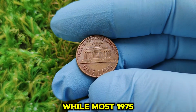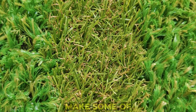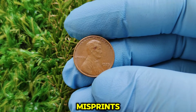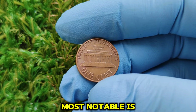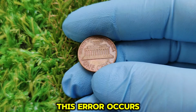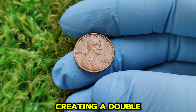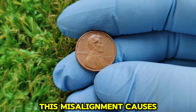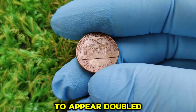Special features of the 1975 Lincoln cent. While most 1975 pennies are widely available, there are certain special features that make some of these coins stand out. In particular, there are rare misprints and errors that significantly increase their value. One of the most notable is the 1975 double die variety. This error occurs when the die used to strike the coin is misaligned during production, creating a double effect, especially noticeable in the date. This misalignment causes the numbers in the date, and even the lettering on the obverse of the coin to appear doubled.